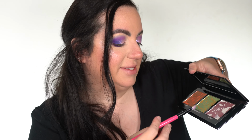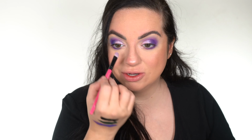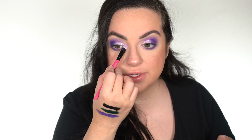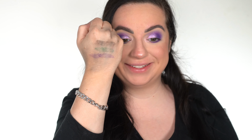And to finish off the eyes, let's take a little bit of the highlighter in the inner corner. Beautiful. Oh my gosh, I love it. I love that each palette has 3 mattes and a shimmer. I think that's the perfect ratio in my opinion. Wow, I love it. Totally just tried to wipe these swatches off, and that tells you the staying power.